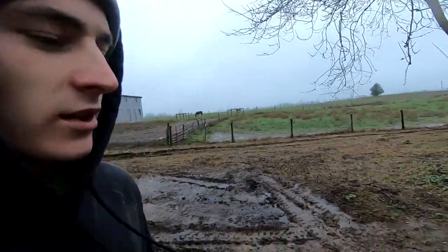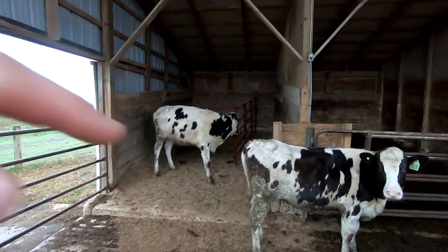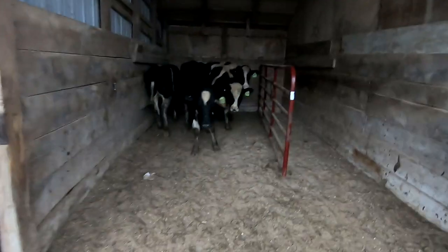It wasn't supposed to be raining this morning, I thought. Getting tired of rain. We use artificial insemination, so we'll just get them behind that gate there, then it's pretty easy once we get them in this pen for them. All right, got the four we need.